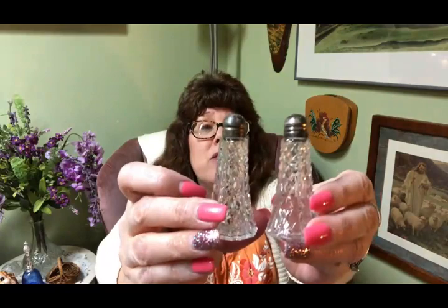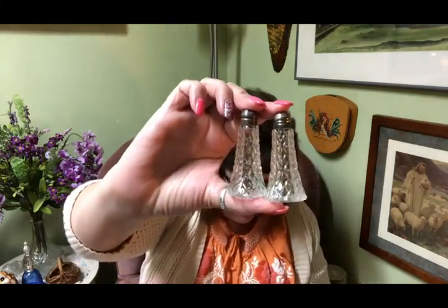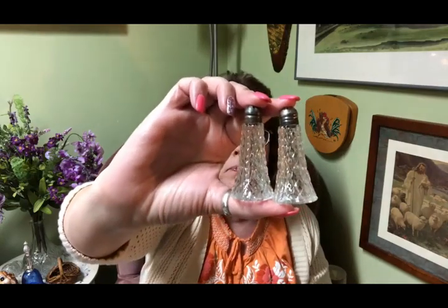The next thing I picked up was another set of these little vintage salt and pepper shakers. I just think they're so pretty, and they look so cute sitting on a shelf with other things, and they catch the light. They're just really, really cute, and I paid $4 for them.